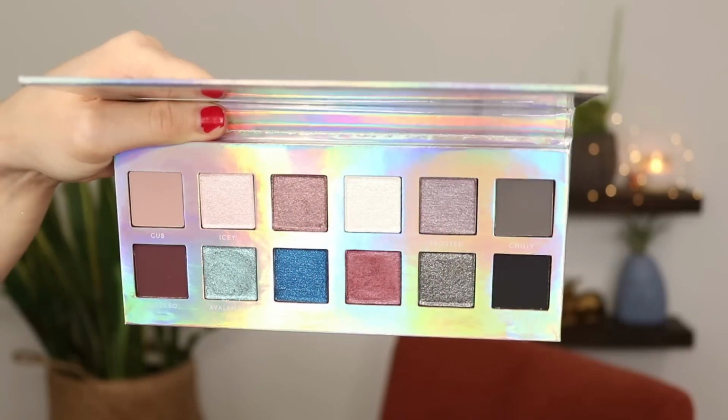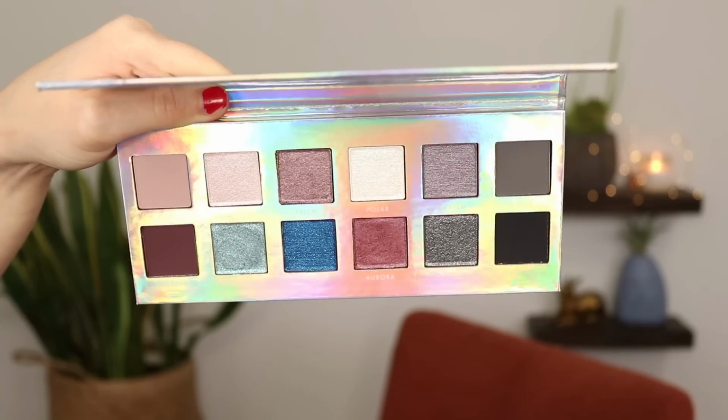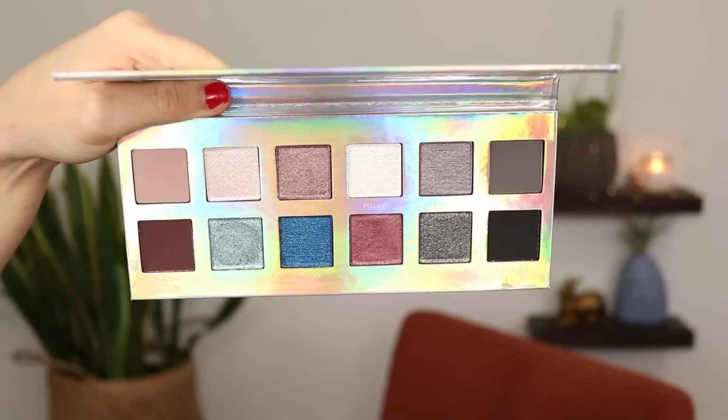All right, next is the Shared Planet Polar Bear palette. This is such a beautiful wintry palette, such a fun color story. I already know my favorite shade in the palette, and it is Avalanche. This is such a unique color.